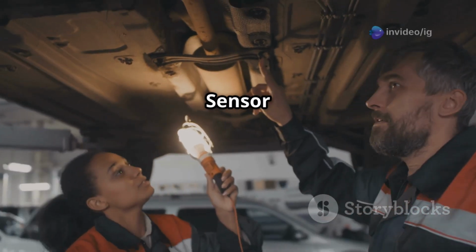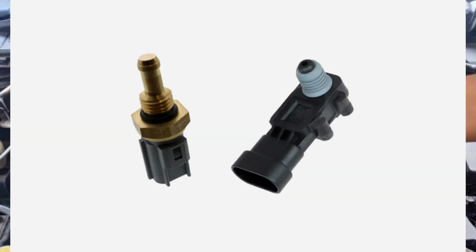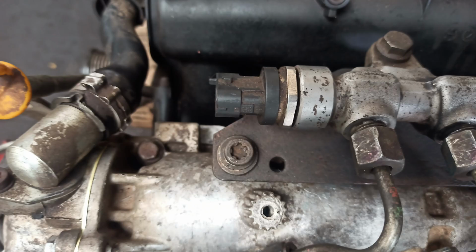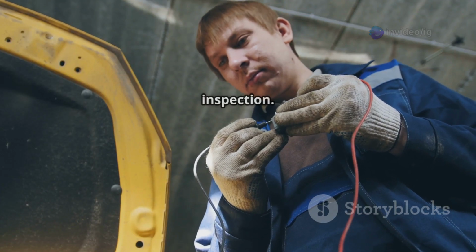The fuel temperature sensor B is usually located inside the fuel tank, attached to the fuel pump assembly. In some vehicles it may be installed along the fuel rail near the injectors. You may need to access it by removing the rear seat for vehicles with an access panel, or dropping the fuel tank. Now let's talk about wiring and circuit inspection.